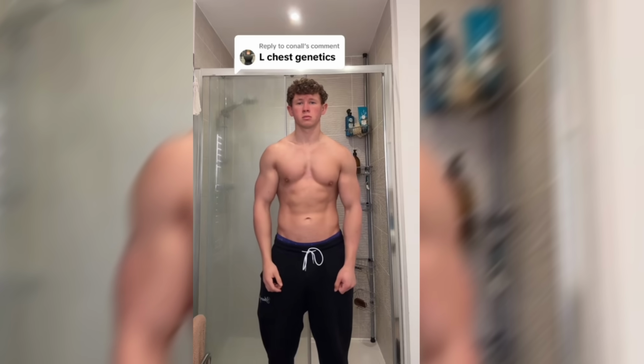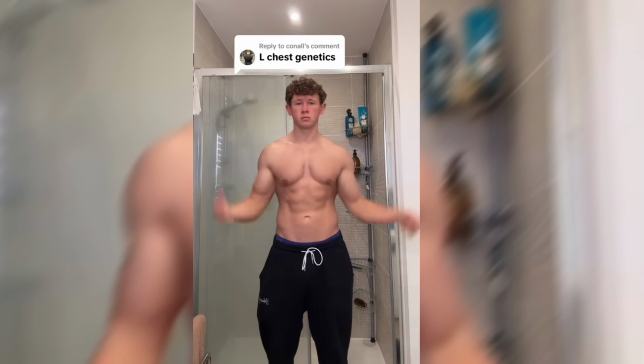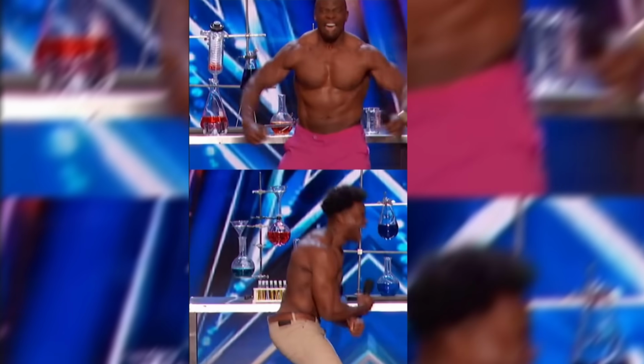Absolutely insane. This is another example of it. Basically, you can see where the tendons come into your chest, and there's just like a line through, and it looks like two separate muscles instead of one whole muscle. But look, there's been scenarios. The worst case of this that I've ever seen would have to be Terry Crews. Now, he's obviously born with bad chest genetics. His chest looks like two completely different muscles. It looks almost like two shoulder muscles rather than one whole pec muscle.